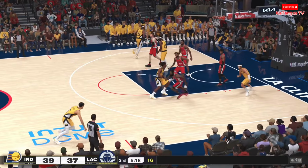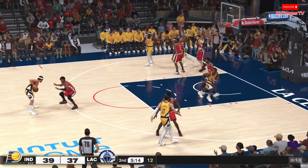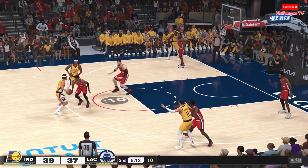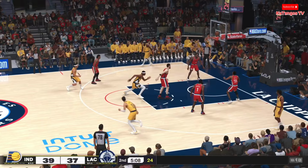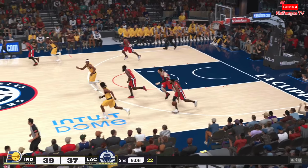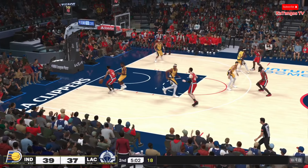Pass to Halliburton. Nembhard with it. Fires the three. Jones grabs the board. And so it's Jones who brings up the ball for Los Angeles, trailing by two.